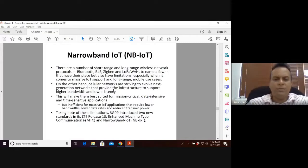I've just mentioned in my previous discussion that transmitting using mobile data can be very costly. If you want to transmit some data very frequently, then the cost will increase. So, why do you think one of the main reasons of using cellular for IoT? There is a problem. The problem is power, the problem is cost.